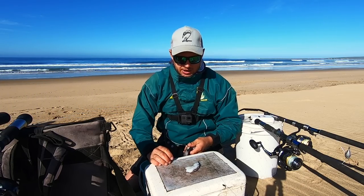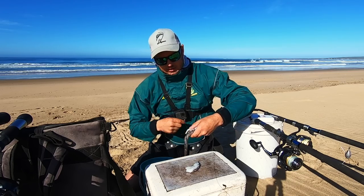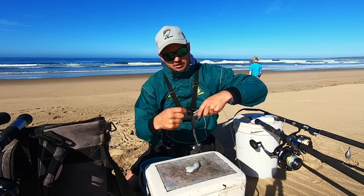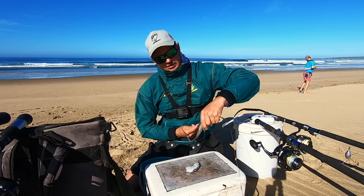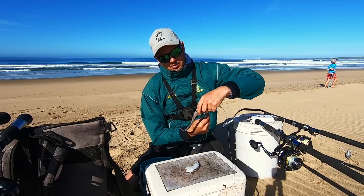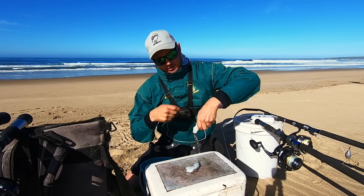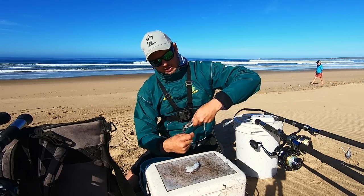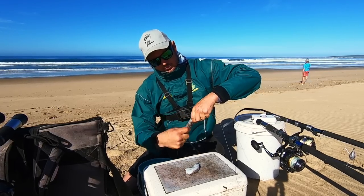But those bigger cob, they tend to stay behind the drop-offs, and you can certainly catch them there. So, like I said, the main focus of the day is cob, but specifically a big cob. I really want a big cob, like a 30 plus kilo fish. And I've neglected big cob recently.